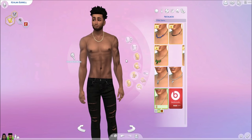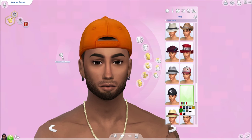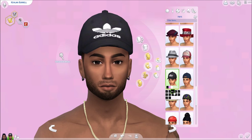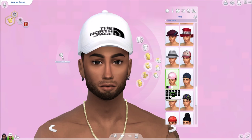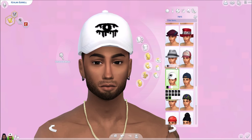But yeah, next up we have these backwards hats, and they are so cute, and it comes in red, blue and an all blue one. We have gray, orange, green, another blue, and just all these different colors. It's really cute. This is the cutest hat ever. Then we have the same designer hats, but for the male Sims, and it is so cute. And they just come in the same colors as the female Sim.